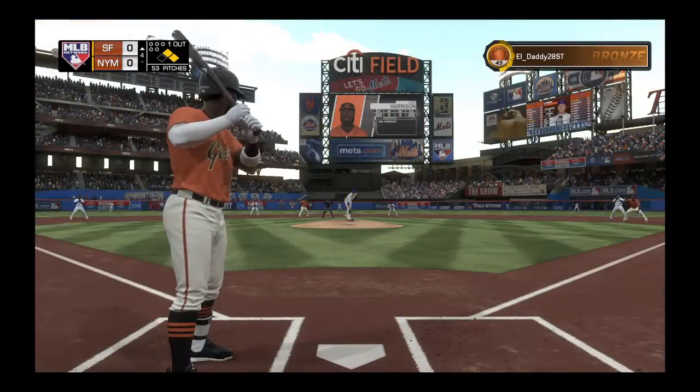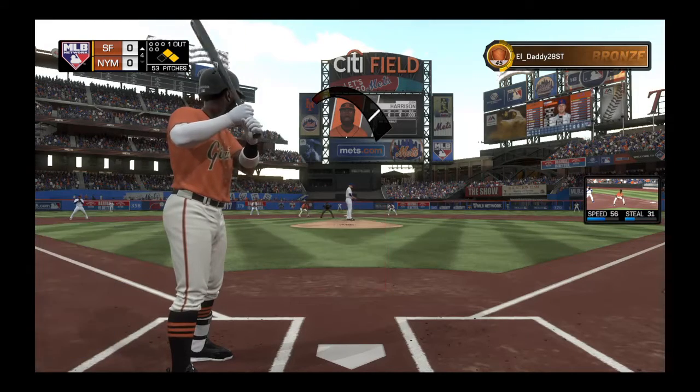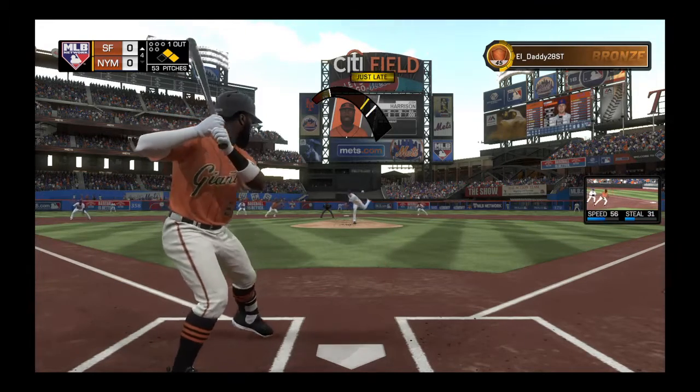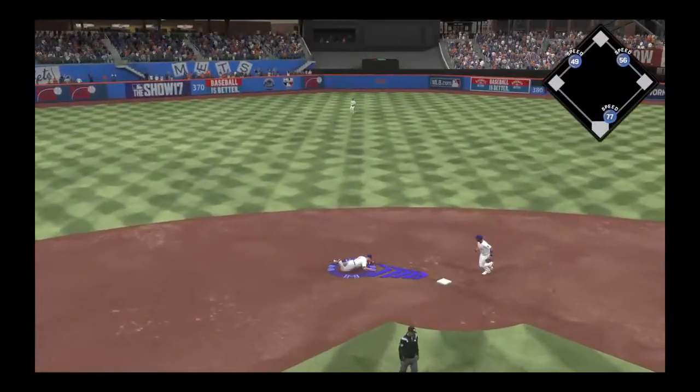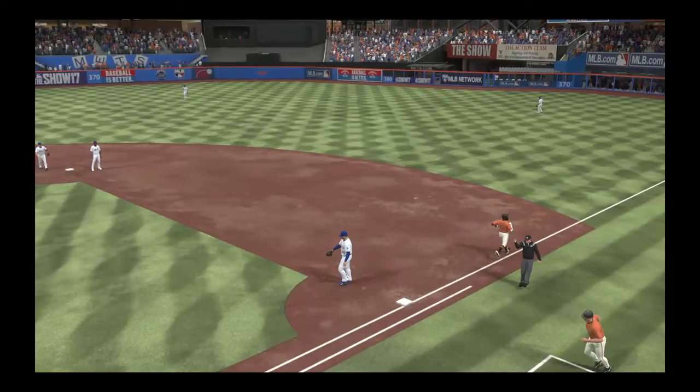Digging in for his second at bat, Josh Harrison. 0 for 1 for him here in this one. Josh Harrison. Drilled right back up the middle. Cozart makes a great play. Relay to first in time, and just like that.